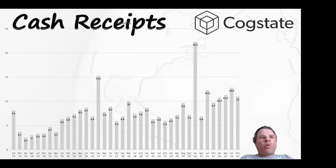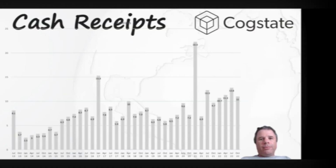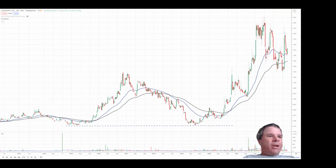You can see there have been a couple of quarters, the December quarter 2017 and the December quarter 2021, where receipts just ballooned up in one quarter, $15.3 million in 2016 and $22.3 million in 2021. So on occasion, this company has a really good quarter, and there's probably some reason behind it. The main thing is the receipts have gone above $10 million on a quarterly basis. So 5 of the last 6 quarters have been above $10 million. So it seems like, based off the trend, this company should be remaining operating cash flow and free cash flow positive moving forward. Now let's have a look at the charts for Cogstate, and the first chart here is the weekly one going back to 2012, just before I started following the company.